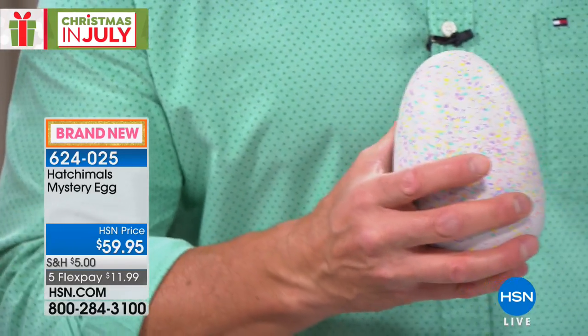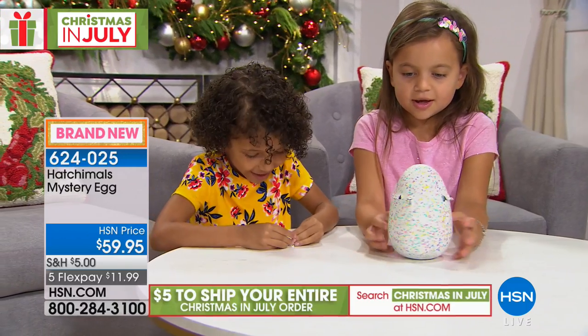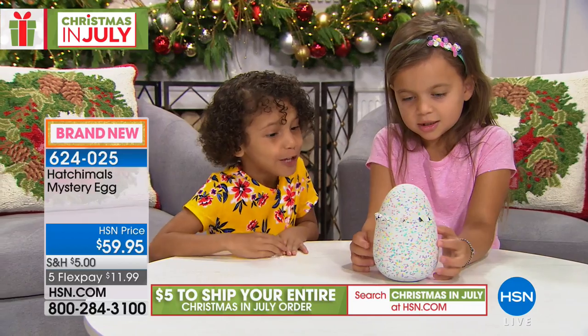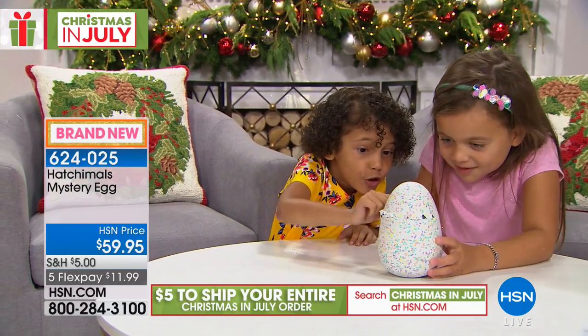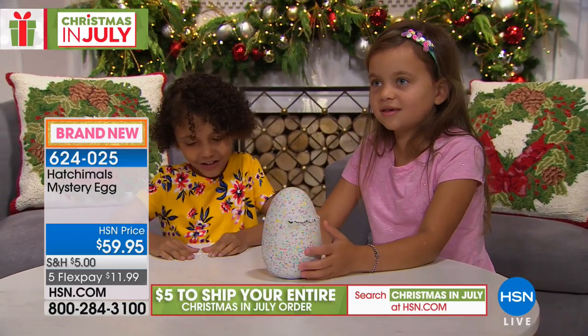You can actually feed these guys. You can make them fly. Look, the kid's egg is already hatching. All right, so that's the next stage that happens. It's going to hatch, and we don't know who's inside. There are four characters: Hedgehog, Bunwee, Pandora, and Ellie Fly.